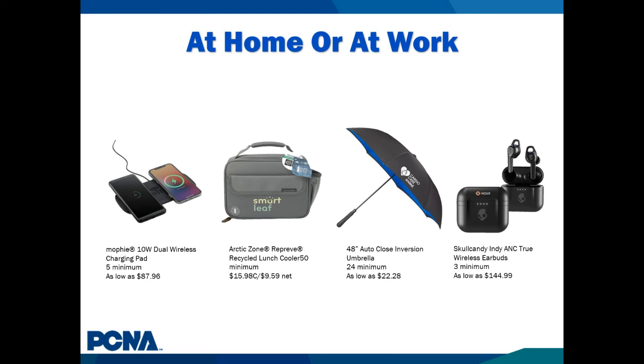Let's talk about another umbrella. We have the 48-inch auto close inverse umbrella. So I know many people have their work uniforms, and the worst part is when you fold up your umbrella and then the wet just rubs against your pants, especially when you're wearing khakis, and then it looks like maybe you spilled your drink on you.